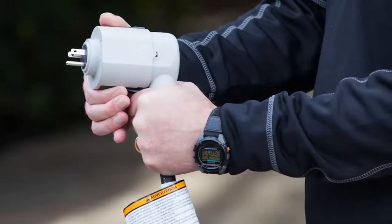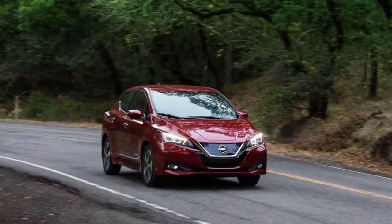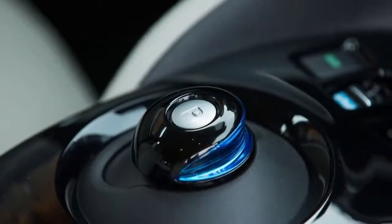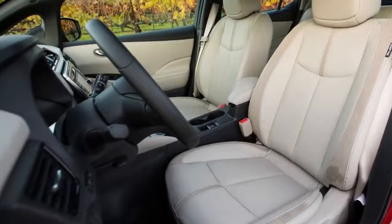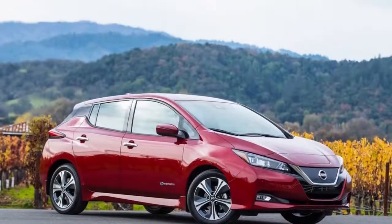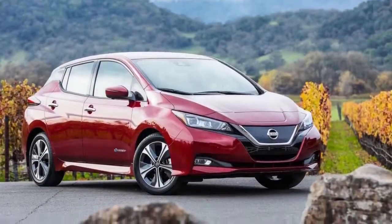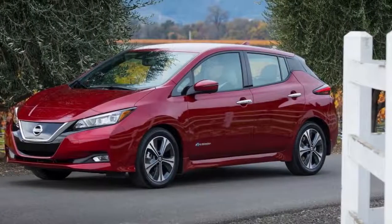Size. One look at the Leaf will show you that, in terms of size and shape at least, it's a conventional 5-door small family hatchback. And, at 4,490 mm long, it's slightly longer than a Ford Focus or Volkswagen Golf. Where you will notice the Leaf, quite literally, standing apart from its rivals is its height. At 1,540 mm high, it's a fair bit taller than the Ford and Volkswagen, and, in fact, it's not far short of SUVs like Nissan's own Qashqai.